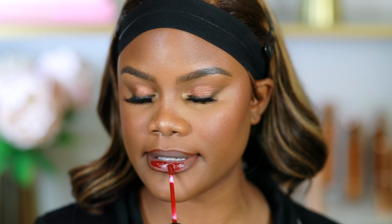And then for lipstick, I'm going to use this lipstick by ColourPop. I want to use a lipstick that is burgundy a little bit, has a little bit of red and a little bit of pink and purple.